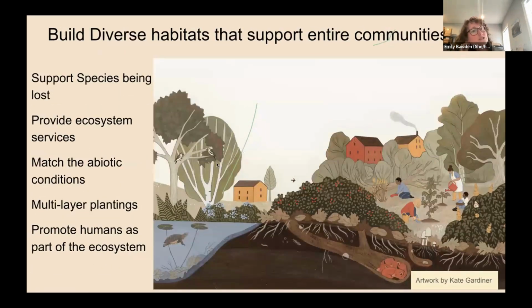So lastly, just talking about building that ecosystem diversity. So having variable habitats and within those habitats, having lots of species and lots of genetically diverse species. So we can think about those habitats on certain levels. So you can think about just your yard and what types of habitats could fit in your yard.